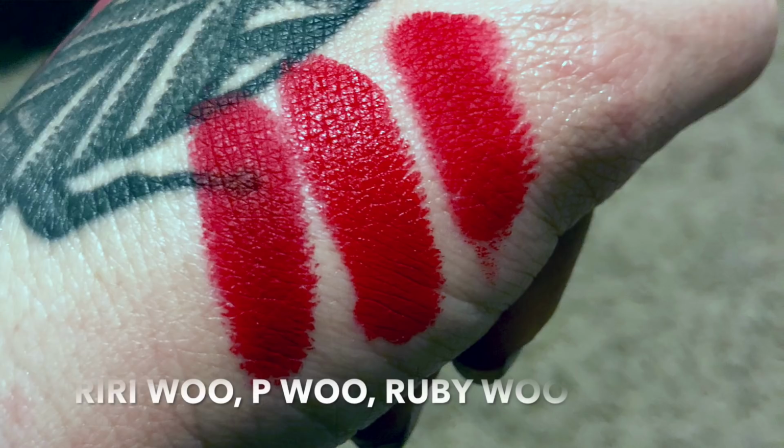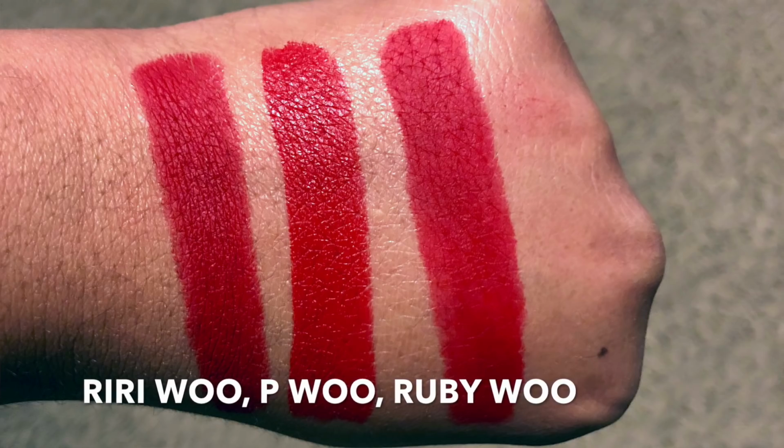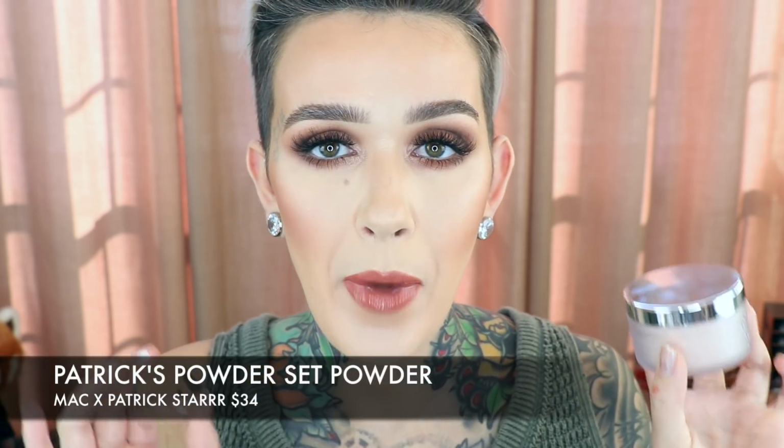Now, I do think a lot of people are going to be making the comparison of Patrick Woo against the long-time coveted Riri Woo, and then also Ruby Woo. I have swatches of these side by side. So we have Riri Woo, Patrick Woo, and then Ruby Woo. You can see that Patrick Woo is a matte. The other 2 are retro matte, so they are much drier, but you can see they are similar, but also different.